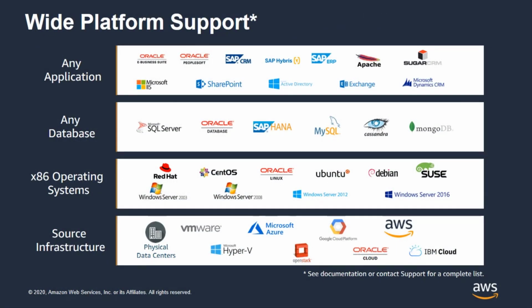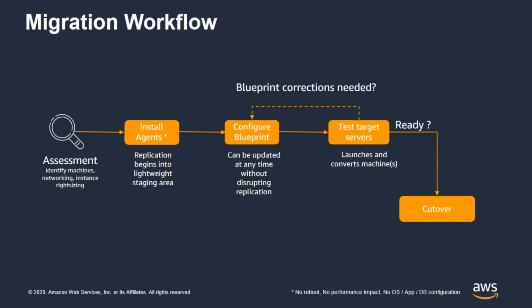So like we said before, since CloudEndure offers block-level replication support, that means that we can support a wide range of operating systems and databases, whether that resource is virtual or physical. Now let's look into a typical migration workflow with CloudEndure at the high level. CloudEndure is agent-based, so the agents need to be installed on the source servers to be migrated, whether that is a Windows or Linux machine.